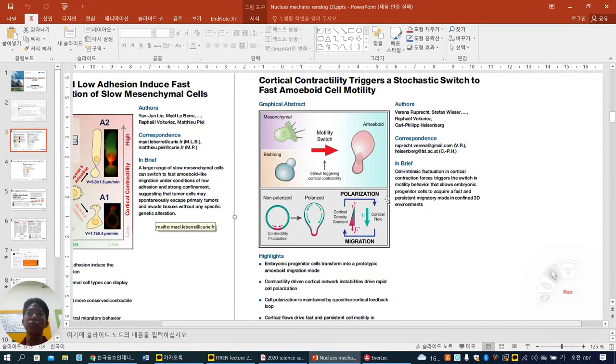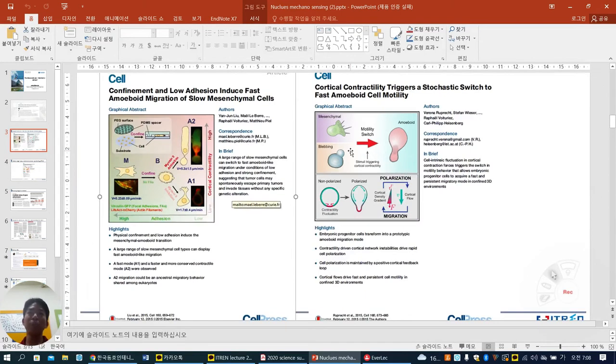And then in the same issue, this Verona, she published in Cell that when cells have this kind of mesenchymal structure or a blebbing structure, when you change the motility switch to an amoeboid structure, cortical contractility increases. So depending on how you change the cortical contractility, contractility means how the cell can have its force. Cortical means outside. Okay. When you create more contractility at the outside of the cell, the periphery area, the cell moves quickly. So these two papers were published in 2015, but they didn't reveal how this happened.